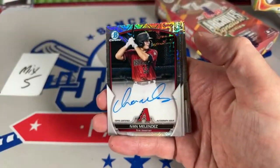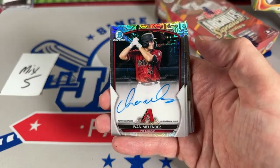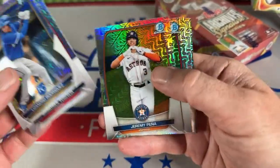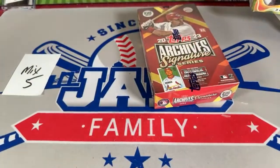Here's another auto from a retail box. It's a mega box. It's Yvonne Melendez. Goes to Robert McGill, Arizona Diamondbacks. Congratulations on that one in the Mojo Pack. And Jesus Baez, it's Signature Series.